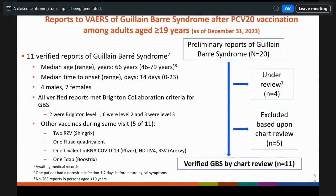And so what we did was to review these reports of Guillain-Barré syndrome. And this slide summarizes the information from these reports. So on the right, you'll see that there were 20 reports of Guillain-Barré syndrome after PCV20. We reviewed some of these, and we excluded, based upon review, 5 reports. There are 4 that remain still under review. We are waiting for medical records. And so we were left with 11 reports of verified GBS.